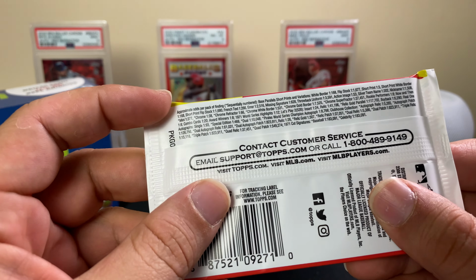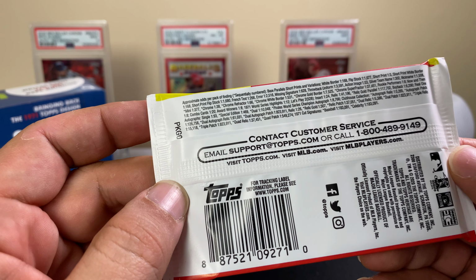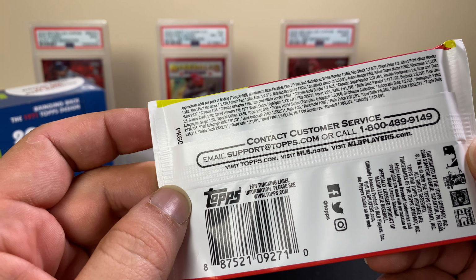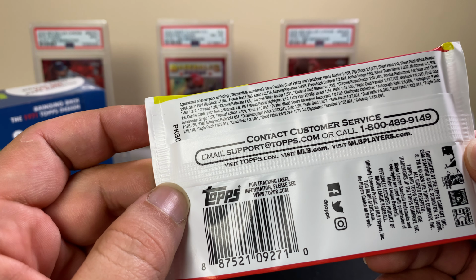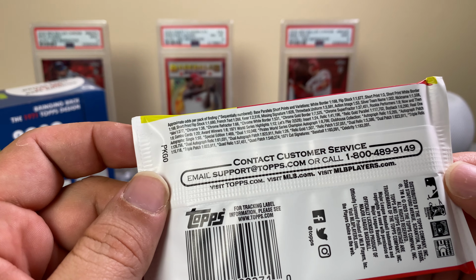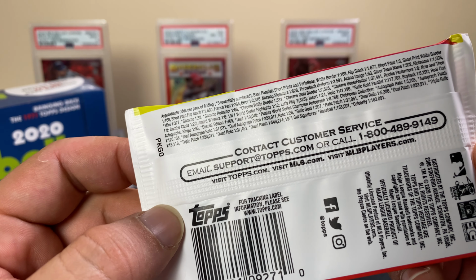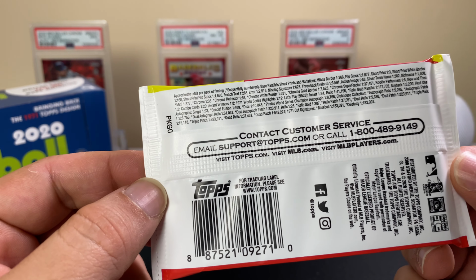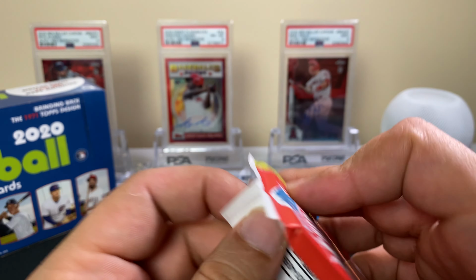Let me show you the odds real quick. So, dual relic, dual patch. No, this is dual relic. It's not dual patch. So, this would be what? 1 out of 500 and 386 packs. So, yeah, it's definitely a hard pull.